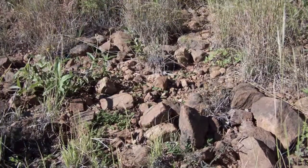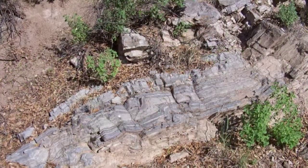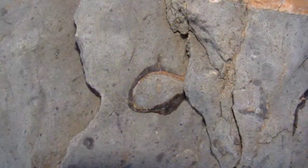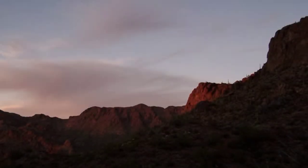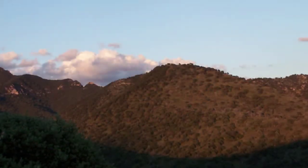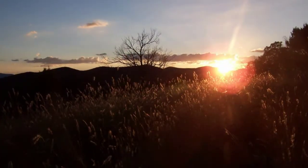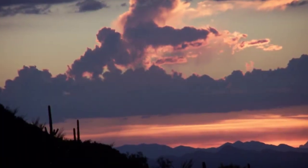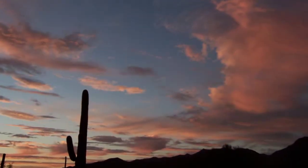Overall, Mesozoic rocks in southern Arizona indicate a mountainous near-shore landscape with freshwater lakes and ocean inlets that supported a wide variety of life. With the remoteness of many of southern Arizona's Mesozoic outcrops, many more specimens are surely waiting to be discovered. Hopefully, this video will aid future explorers who are attempting to unravel the mysteries of Arizona's ancient past.